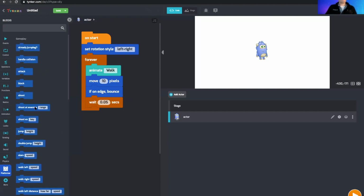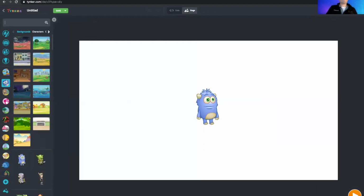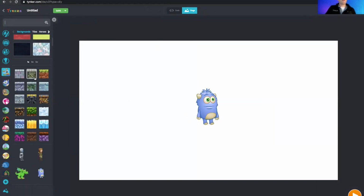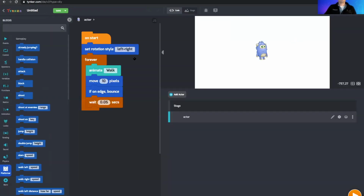So here I believe I can do this, right? If I go to the stage now and go back from code to stage, I can toggle and look for my platformer button right there. See that? And then I have all of these different options here. So I'm going to show you what I do here. I did that a little quick, so I'm going to go back again. I switched in my code, I clicked on the platformer block options, and then I switched to my stage.